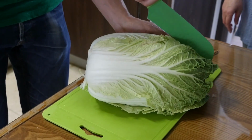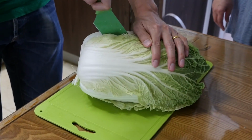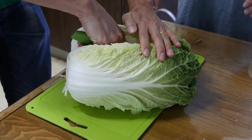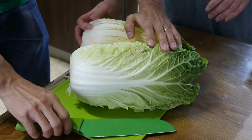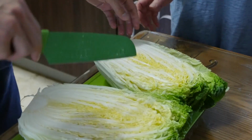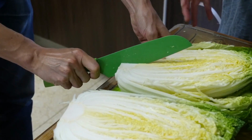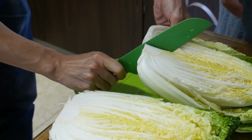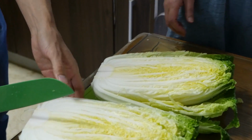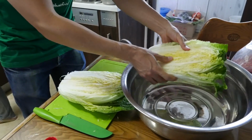I'm gonna cut it. Cut it in half? Yeah. Okay. Good job. And you cut here, just here, not whole. Just cut. This is for easily salt. Okay, like that. Good. So good. Napa cabbage into a big basin.